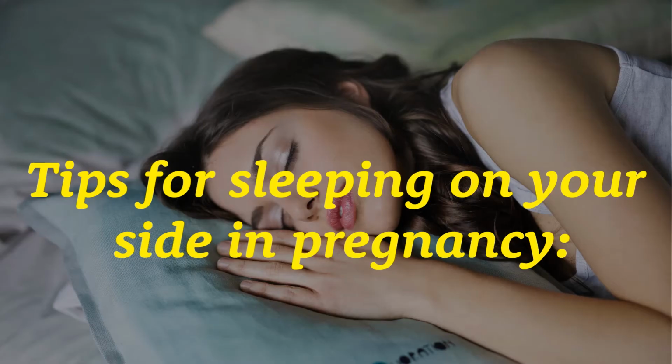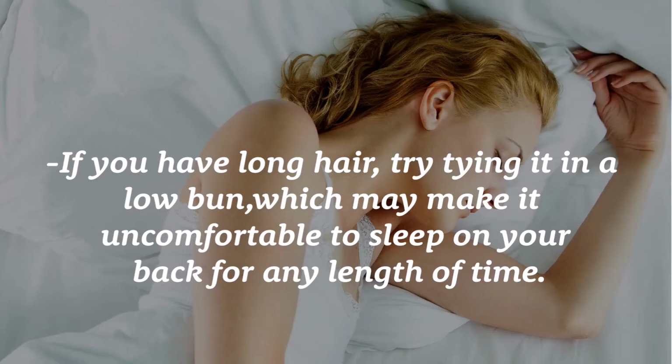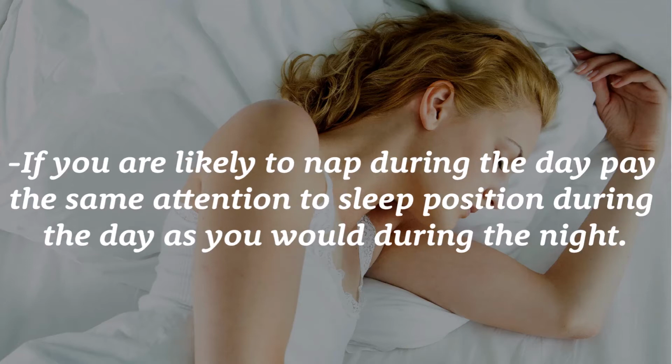So, minimize your sleeping position at your right side. Tips for sleeping on your side in pregnancy. Put pillows behind you to prevent falling on your back. It won't prevent you being on your back for certain, but is likely to make it more uncomfortable. If you have long hair, try tying it in a low bun, which may make it uncomfortable to sleep on your back for any length of time. If you wake up for any reason during the night, check your position and go back to sleep on your side. If you are likely to nap during the day, pay the same attention to sleep position during the day as you would during the night.